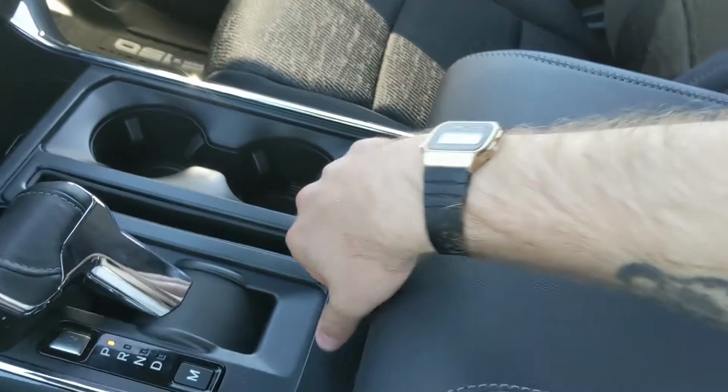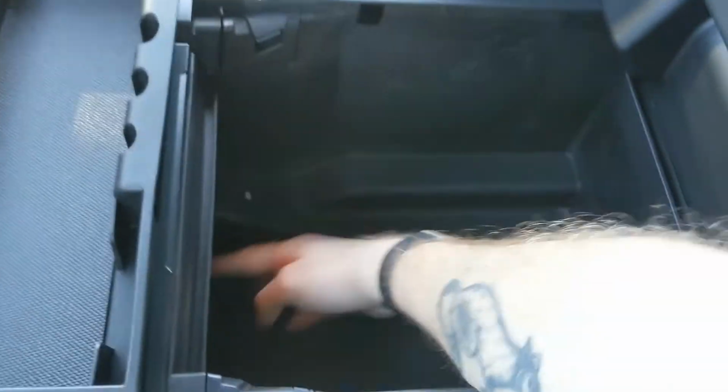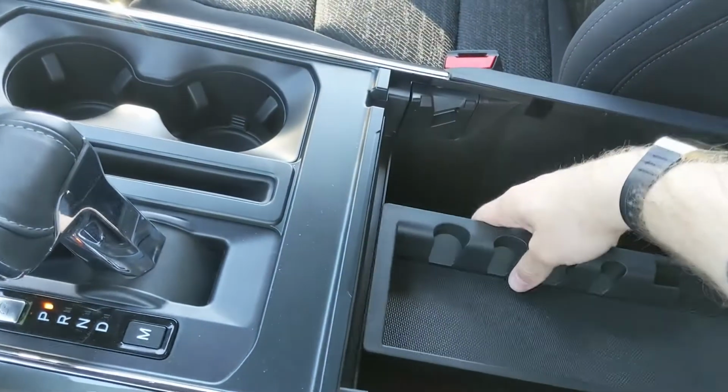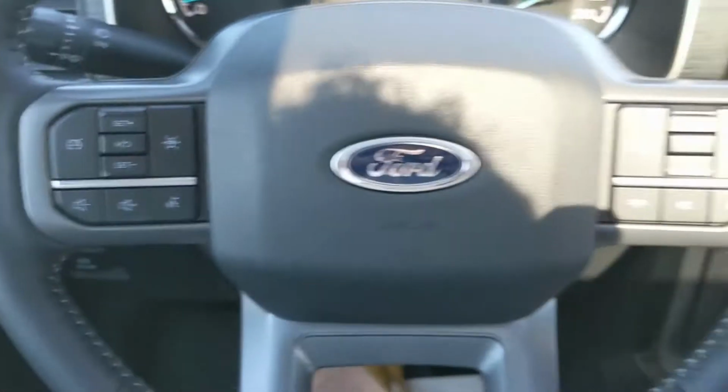You have two cup holders and your lockable center compartment / armrest with a removable tray. Ton of room inside, including another USB and USB-C, so you can plug something in from there too. Then looking back, you have a power sliding rear window. And last but not least, you do also have a twin panel moonroof. But that should cover our look at the interior.